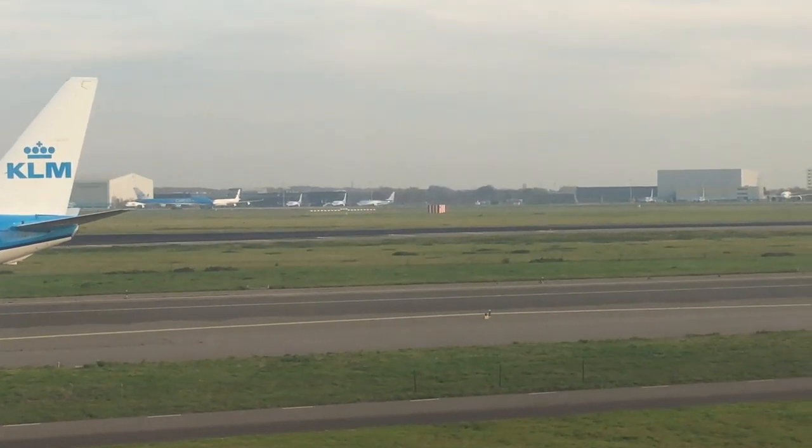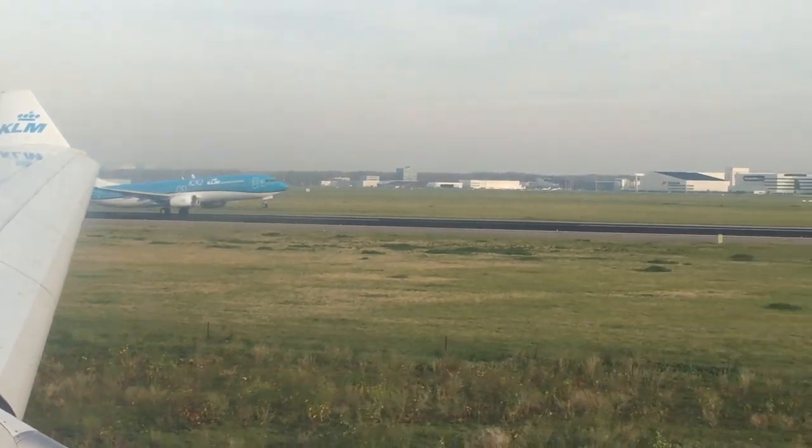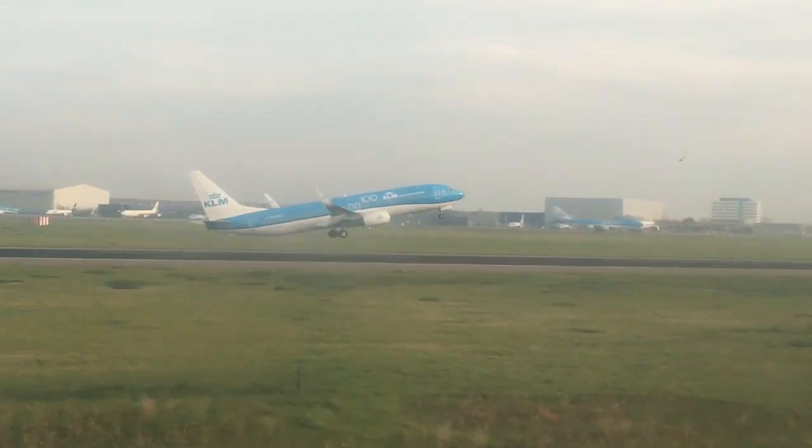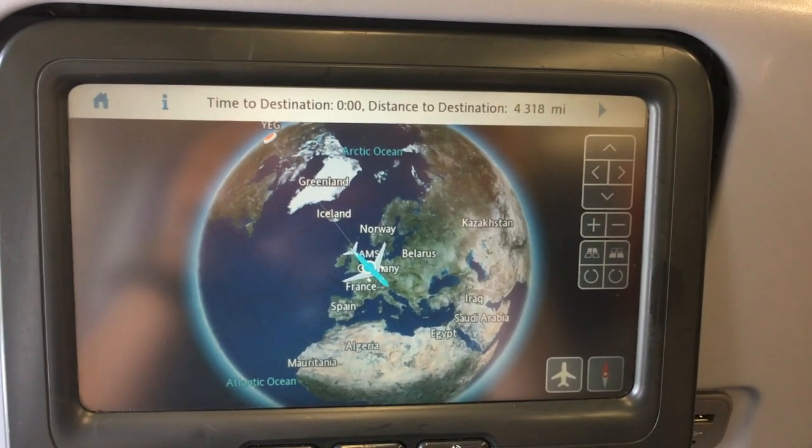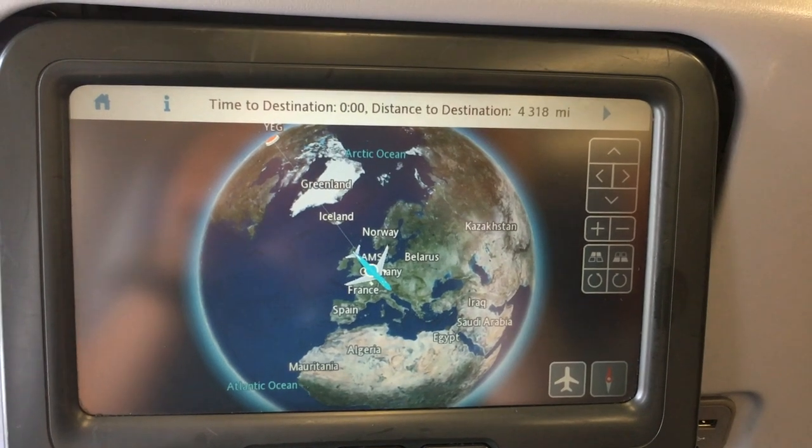For the record, some of the footage on this trip report was recorded on the outbound flight and some on the return flight, but they're both on the exact same aircraft and the exact same seat. Anyway, for now, let's enjoy takeoff from Amsterdam.